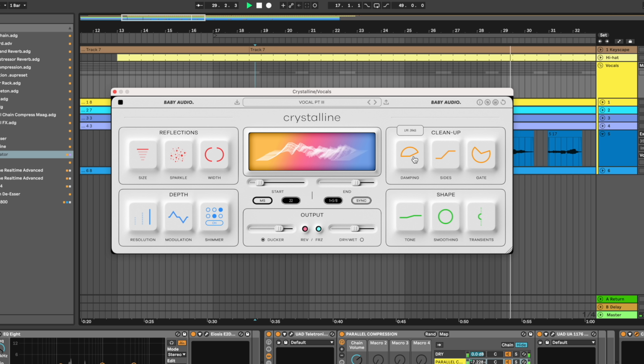Crystalline gives you such a great toolbox you'll actually use in your music.